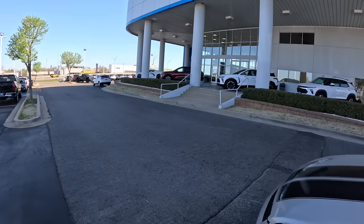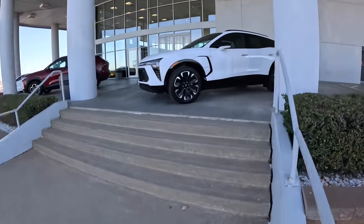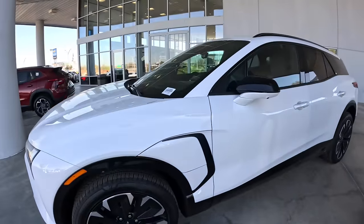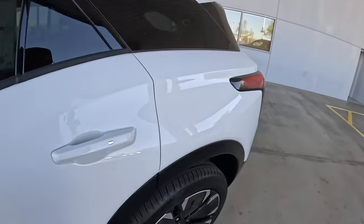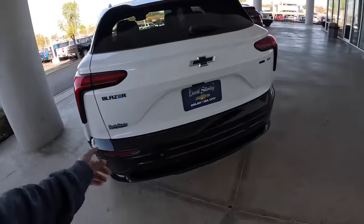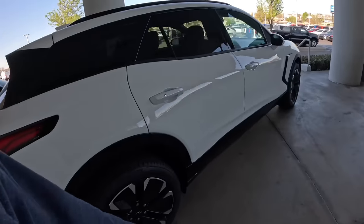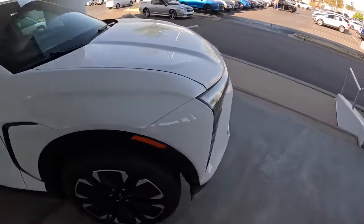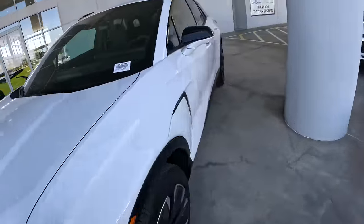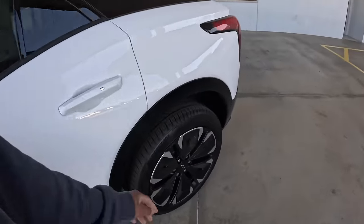Let me see what these ones looking like over here. I need something with some more room. Oh, this is that electric one, I think. This one a little longer. Ooh, that one look more boss inside though. Ain't got a long big screen. What is this? Blazer. So this is the all-wheel drive Blazer. That's one. This is that EV Blazer. So it looks longer. I think this is like the electric gas one. Or is it all electric? I don't want no electric car though. I'm good. Yeah, I think this is all electric.